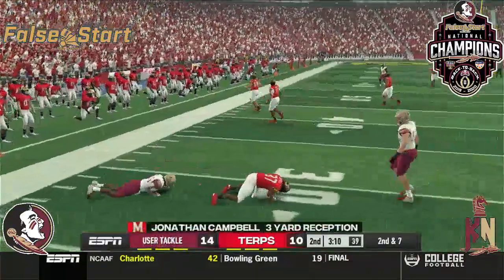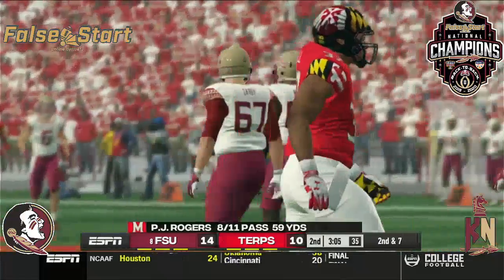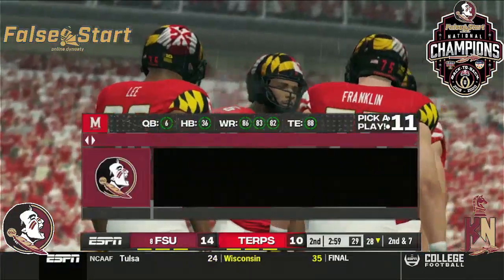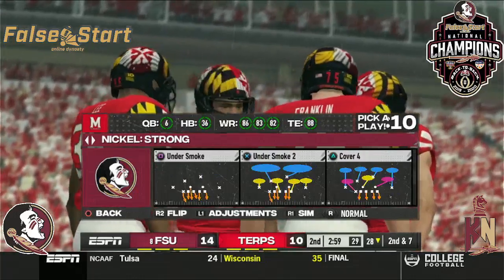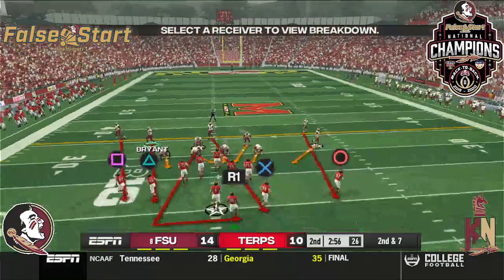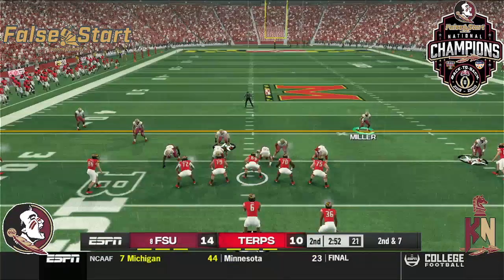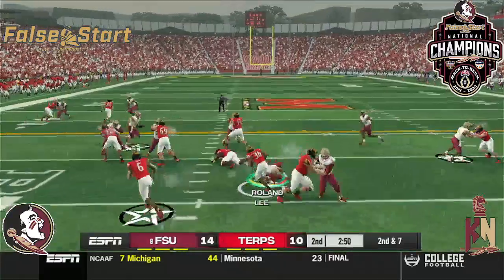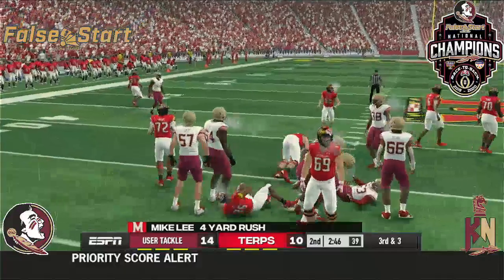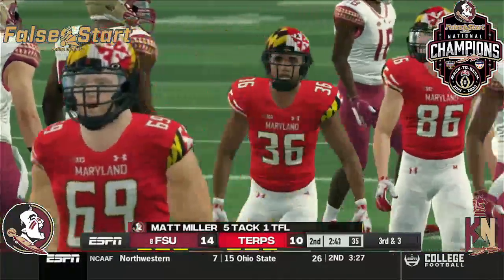Makes a catch, and he's got nowhere to go. That'll make it second and seven. It's second down, seven to go. Ball on the 28-yard line. And he carries the ball for a nice game. Call it a game of 4 yards. That makes it third and three.